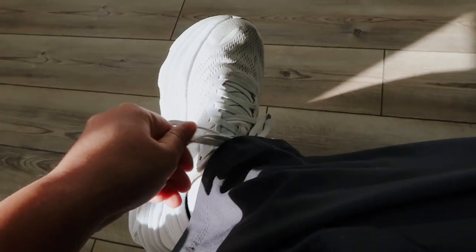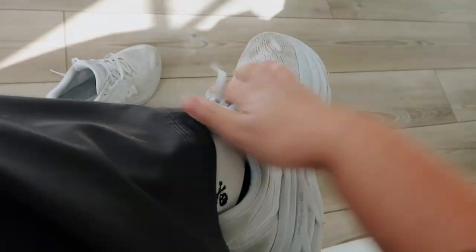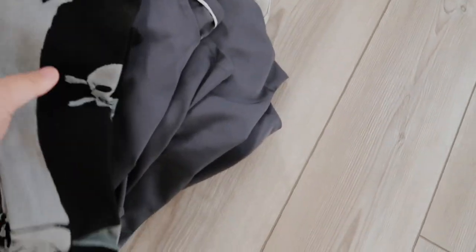I always like to pre-prep everything before the next day of clinicals, so basically I'll just take off my shoes and they're just gonna stay here. Since I like to pre-prep everything, I like to put my compression socks out as well, and then my bra's over there.